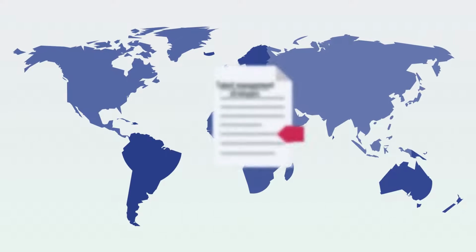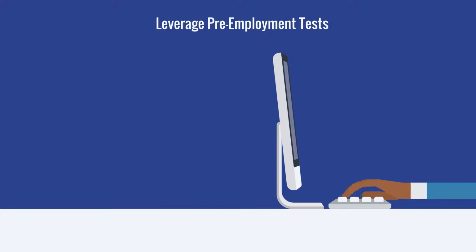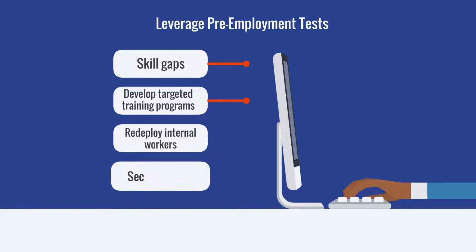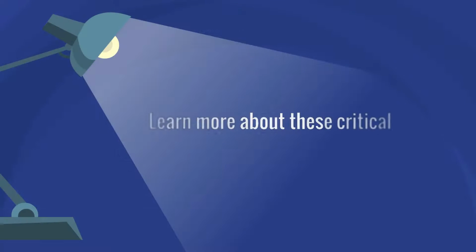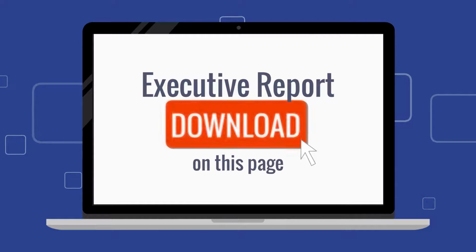Transform your talent management strategies to keep pace in today's rapidly evolving business environment. Leverage pre-employment tests to identify skill gaps, develop targeted training programs, redeploy internal workers, and secure talent with the skills you need most. Learn more about these critical hiring and training best practices. Download the executive report on this page.